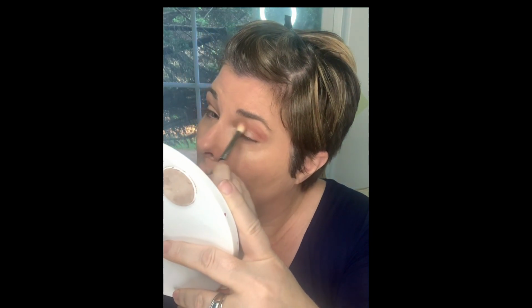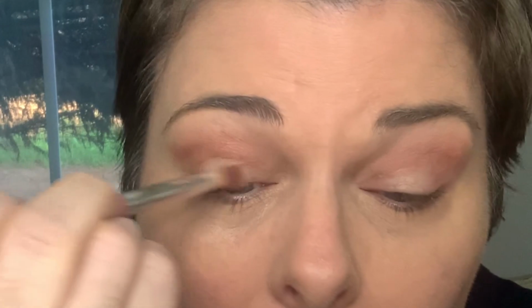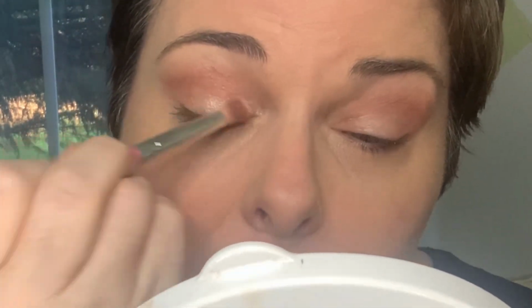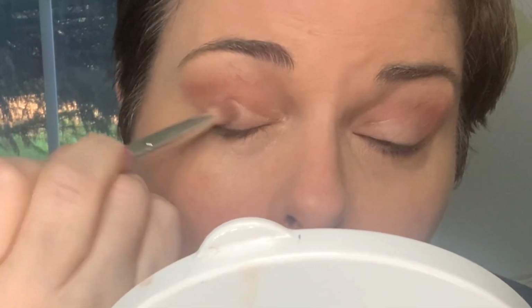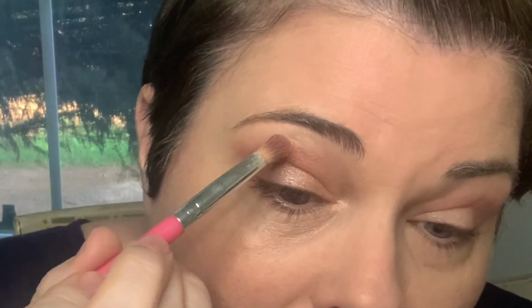And then I'm going back in with that pencil brush and I'm gonna use the highlighter color on this section here. I'm just kind of patting it on. I'm not really rubbing it. Doesn't matter how you apply it, but it's just gonna go all over the lid. And then a little here at the brow bone.